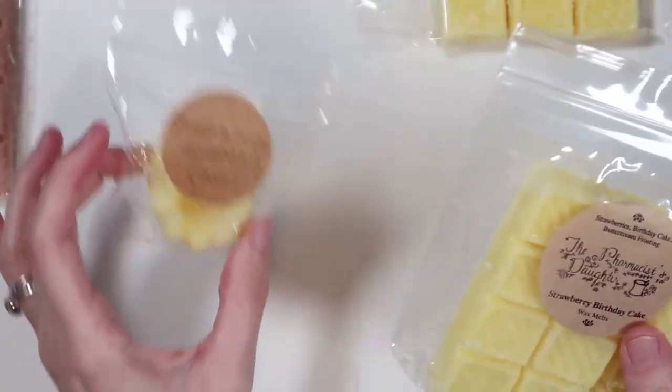Next one here is strawberry birthday cake. Ah, I have that one. This is strawberries, birthday cake, and buttercream frosting. Yep, that's amazing. Love that one.